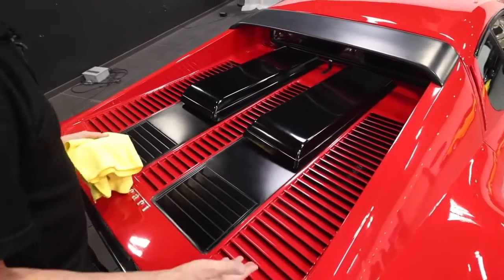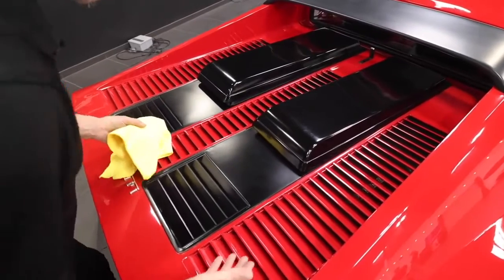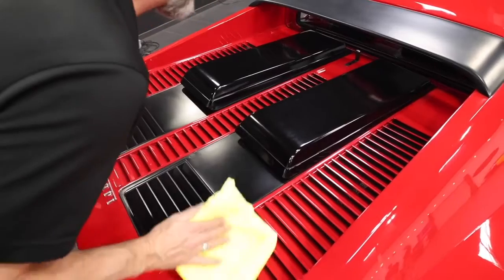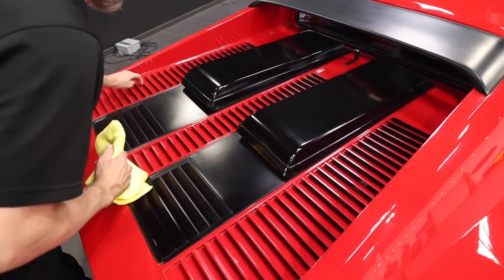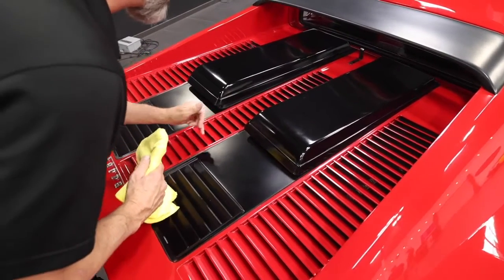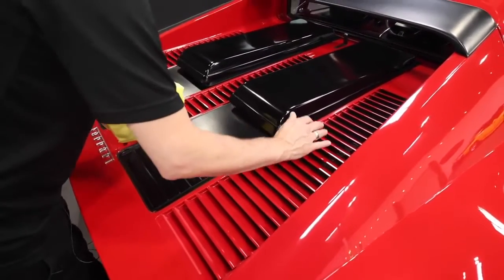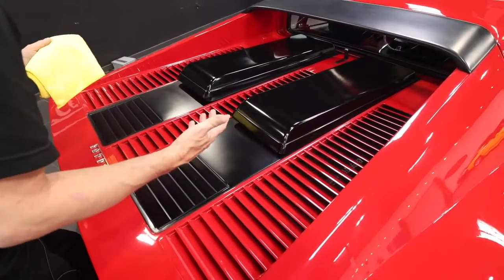This whole area back here, all the louvers, I don't know how hard it is to repaint louvers like this, but I would expect it to be very difficult to do. So if this were painted, well done, because it's super smooth. There isn't any weird overspray. There isn't anything that makes me think that this back here has ever been painted.